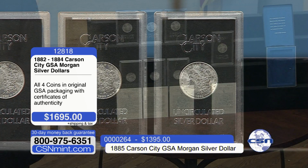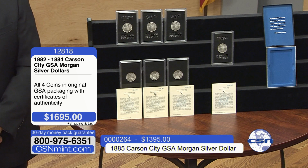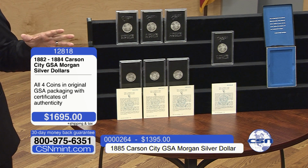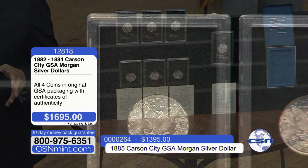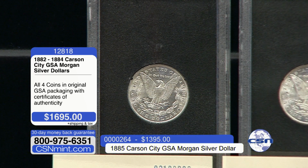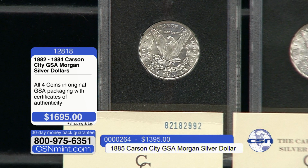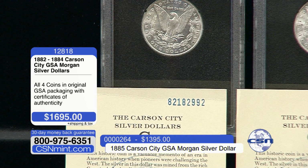These are in, now, back in the 1880s, they weren't put in any sort of government packaging, but this is the original, so to speak, government packaging. So if I could interrupt you really quick, I'll just point out, these are in fact the only Morgan dollars the U.S. Mint has ever put into a hard plastic holder like this. Great point. From the GSA hoard. So it's the only time.